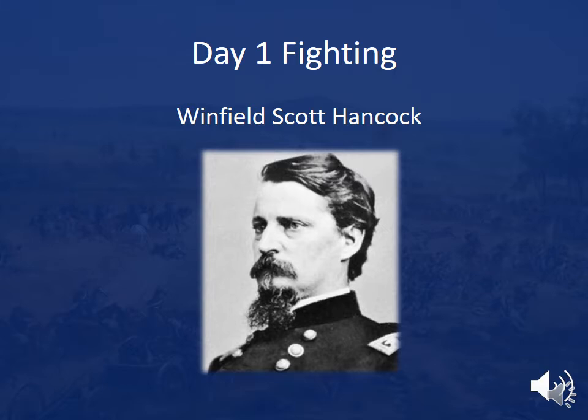Okay, and then we come to Winfield Scott Hancock. Hancock was in charge of the 2nd Corps at the Battle of Gettysburg, and he kind of assumed the leadership role after Reynolds' death, and he gathered the retreating soldiers into defensive positions on Culp's Hill and Cemetery Ridge.